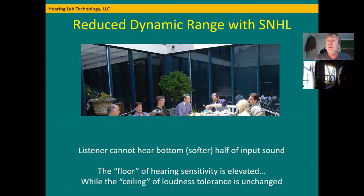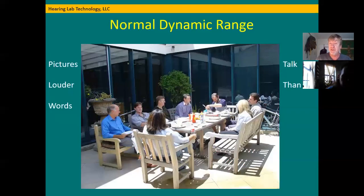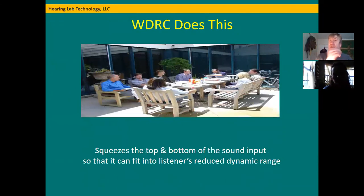Here's what WDRC is going to do. It's going to squeeze the top and the bottom of the sound input. It's going to take this, and it's going to lift that bottom halfway up. So if this is the scene that the listener has because he's got hearing loss, WDRC, to answer the call, is going to do this. So look at how distorted that is. Look at how the people are all flattened out. That's the waveform losing its peak to valley contrasts.